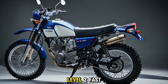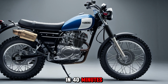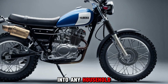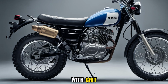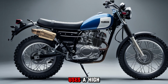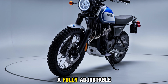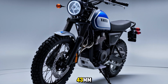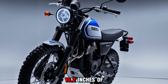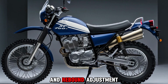Charging? Level 2 fast charging support gives you 80% charge in 40 minutes, or plug it into any household outlet overnight. Chassis and handling: lightweight with grit. The new XT500 uses a high-strength steel trellis frame, designed to flex slightly for better trail feedback. It's paired with a fully adjustable KYB suspension setup, 43 mm front forks with 10.2 inches of travel, a piggyback rear shock with preload and rebound adjustment.